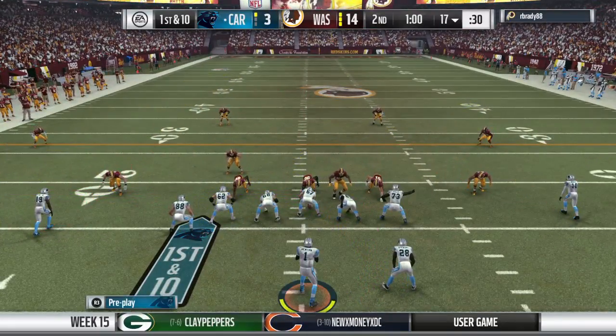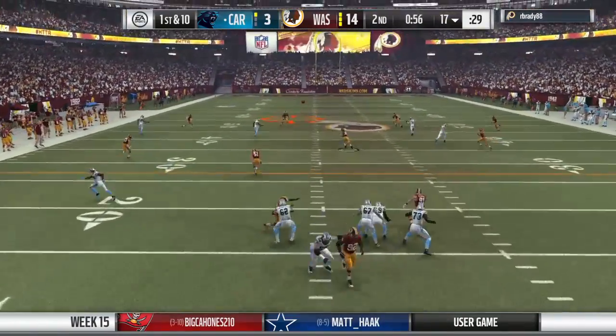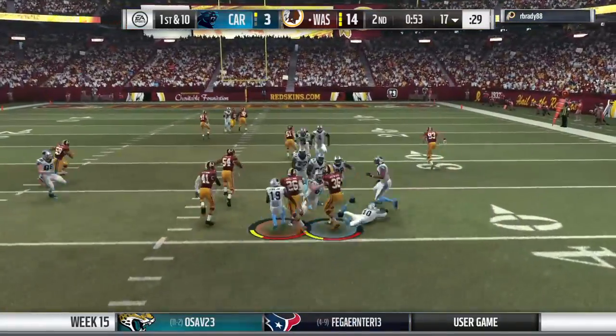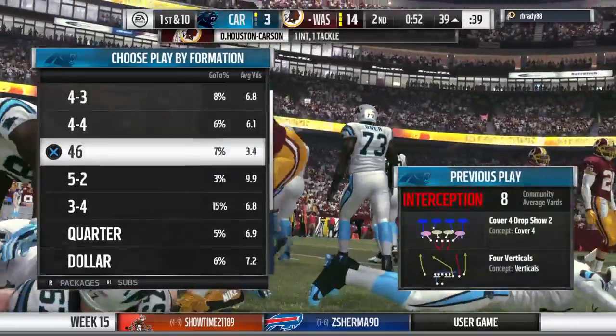I just have to think the last thing he said as they went back out there was, don't do that again. What do you think? Looking for Ginn, and it's intercepted. A great read, and it's picked off. And the return stops at the 39-yard line.